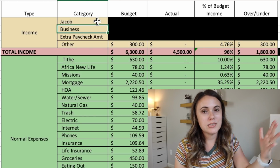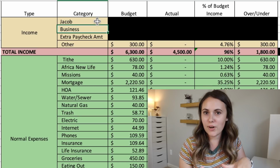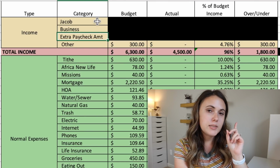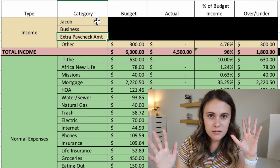about it because I know that there's highs and lows, and also it's relieving to know that Jacob's income is very steady. So all that to be said, I've created this new line item called extra paycheck amount. So the purpose of this is to take those 2 extra paychecks that we'd get throughout the year.